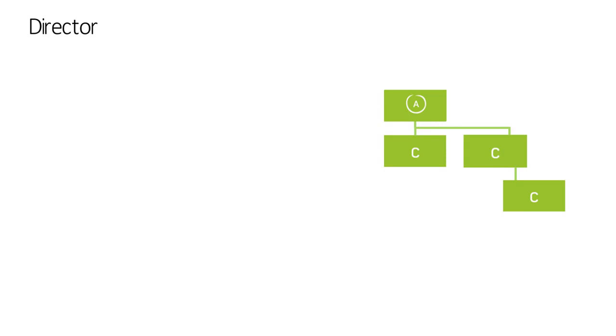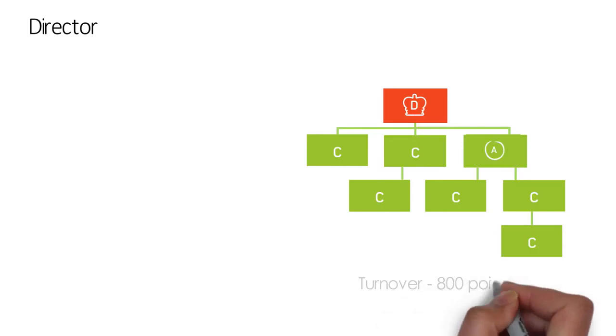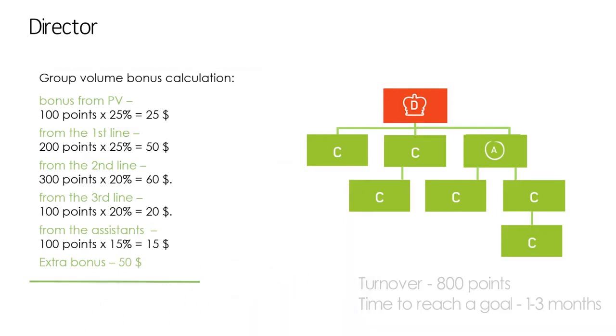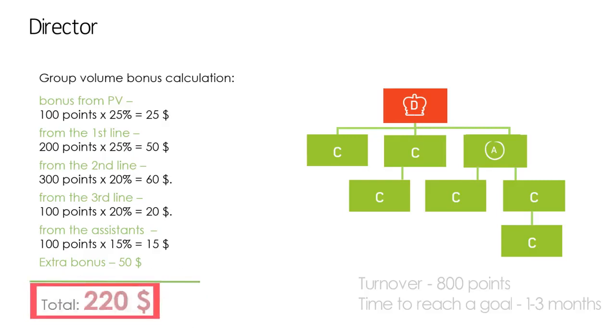In our example, on the third month, you will have 7 partners that together with you will have a sales volume of 800 volume points. You will reach the rank of a director. So what will your bonus be? You start to receive the group volume bonus that will add up to $170. Since your volume will be over 750 volume points, you will receive the extra bonus of $50 for a total of $220. That's a pretty good bonus from a small sales volume.